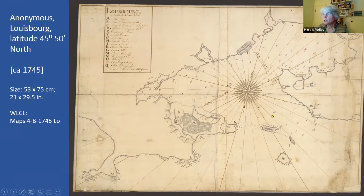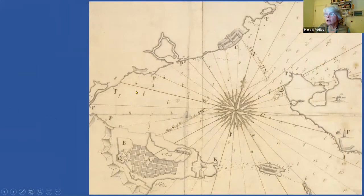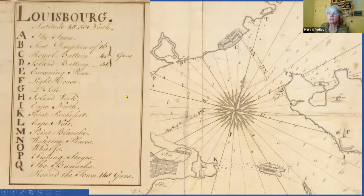It concentrates on soundings in the harbor, and what it really tends to concentrate on are the batteries. We remember the Royal Battery here, the Island Battery, the battery that's down here around the King's Bastion. And if we look closely at the legend, we can see that that's exactly what the legend is telling us, that it tells us the latitude of Louisbourg.